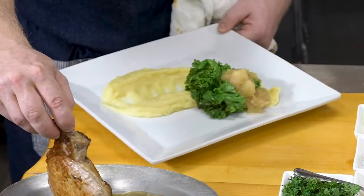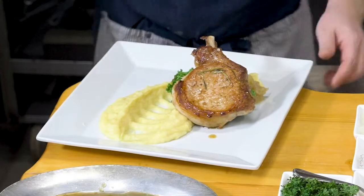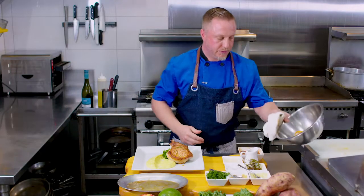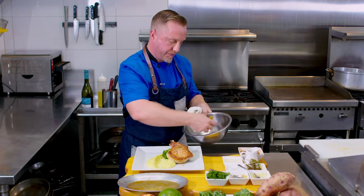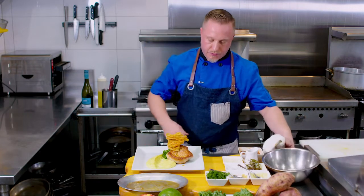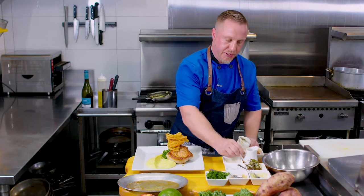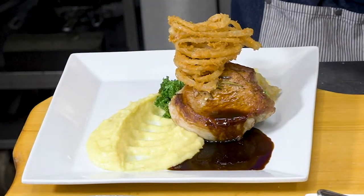Let me show you guys this. Then our beautiful jerk seasoned onion rings for garnish. And most proteins need a beautiful sauce. We do a red wine reduction. There you go, folks. Delicious, mouth-watering rosemary honey pork chop. From Straw Hat's table to yours. Bon appetit.